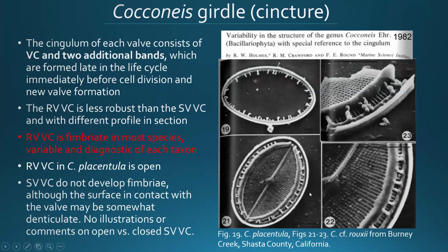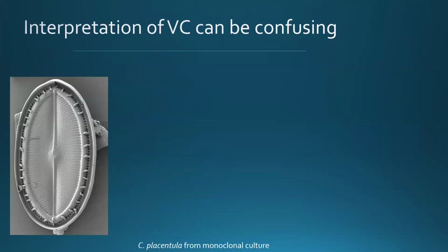And there is not that much information on the sternum valve VC. We only know that the sternum valve usually is not developing this type of fimbriae, but still it has a rough surface which is in contact with the valve, or sometimes it could be denticulate. No illustrations of the sternum valve VC in that article, which is giving the impression that it's not important.